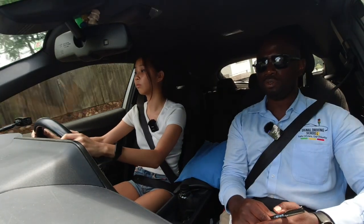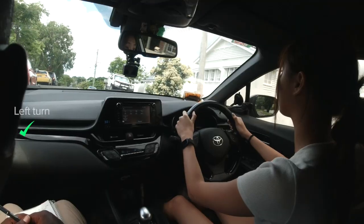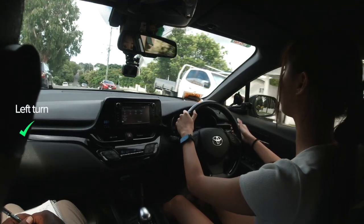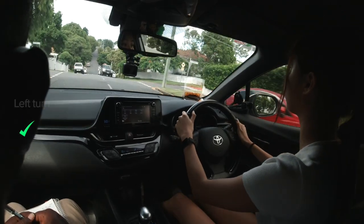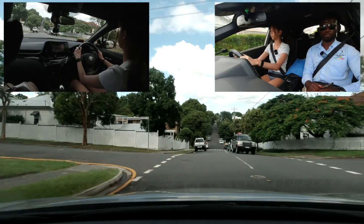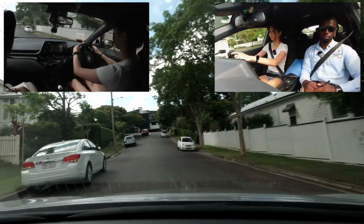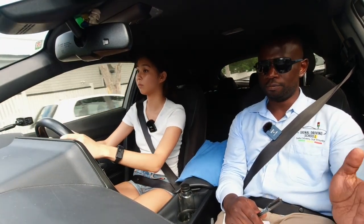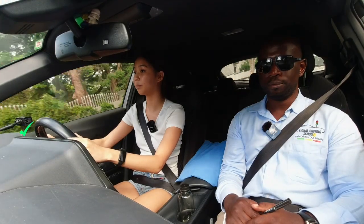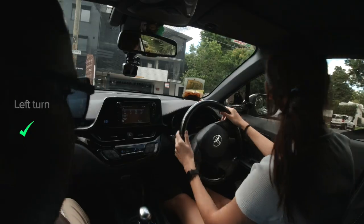And then I'm gonna get you to take the first street on your left. Okay. When turning left at this intersection, Stephanie does a good left turn and uses the correct indicator when turning left. And then left again at the end. Okay. Turn left and then turn right. Okay. At the end of the street, we are going left, and again, Stephanie does a good left turn.